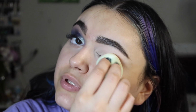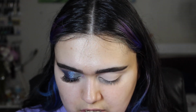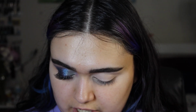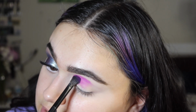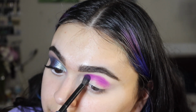These colors are beautiful, and they do kind of remind me of Florida, if you didn't see Teresa's video on this, because I did. So I'm going to start with this shade called Pride, and I'm scared because this is very colorful. Very pigmented. Right off the bat, it's very pigmented. Feels very creamy on the lid. Looks very creamy on the lid.